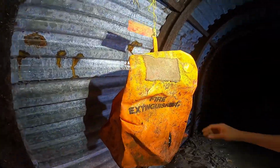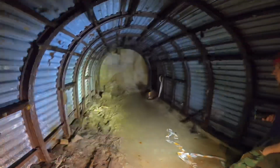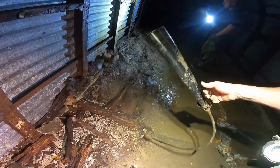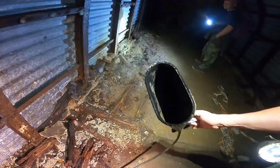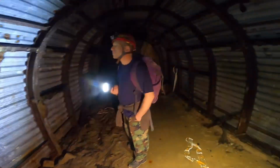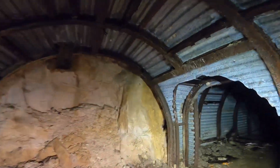Wow, interesting. Oh, we come to an end here. Oh, here's the nozzle. This would have been a CO2 extinguisher. I think so, yeah. Oh no, we don't come to an end. Got a little bit of the old lining left here. It goes around, keeps going.